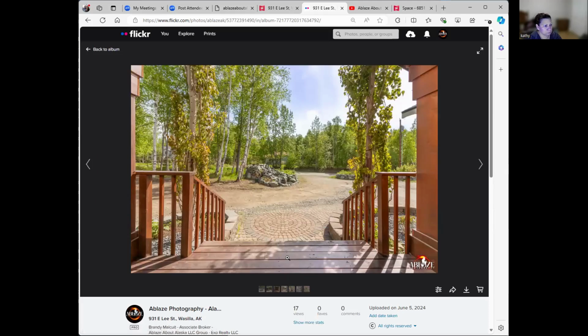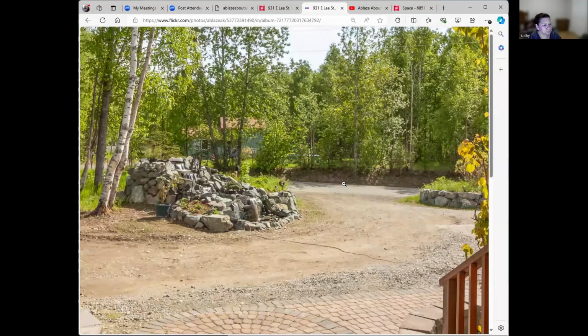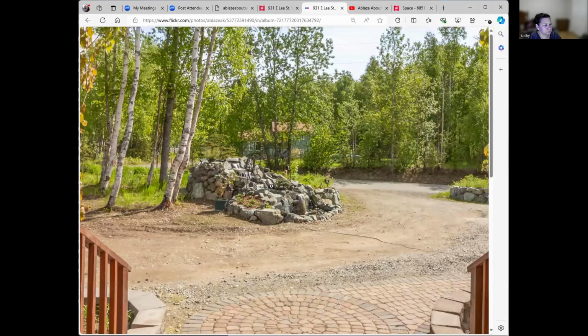When you're standing at the front door looking out, you could see the rock waterfall and the street off in the distance. And there's some very nice flower planters over here that they have in their landscaping.